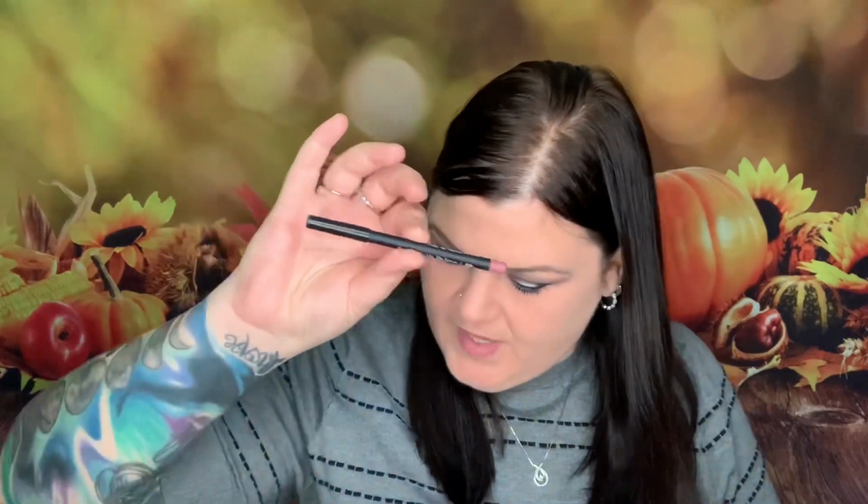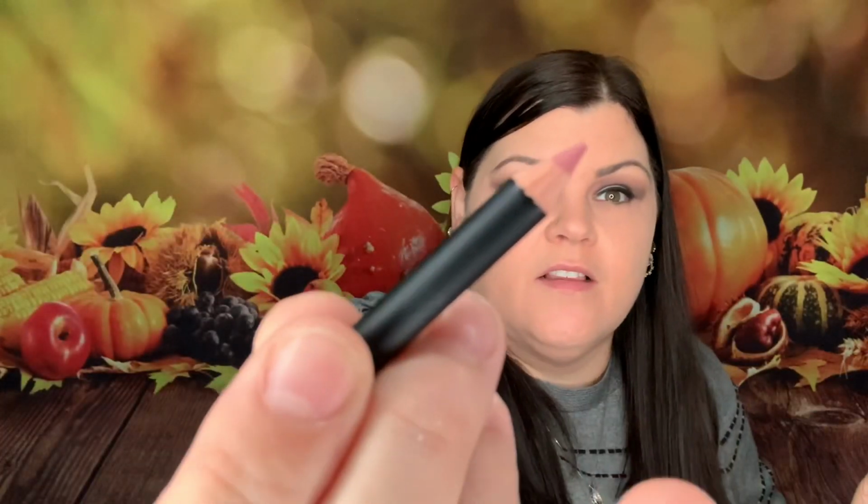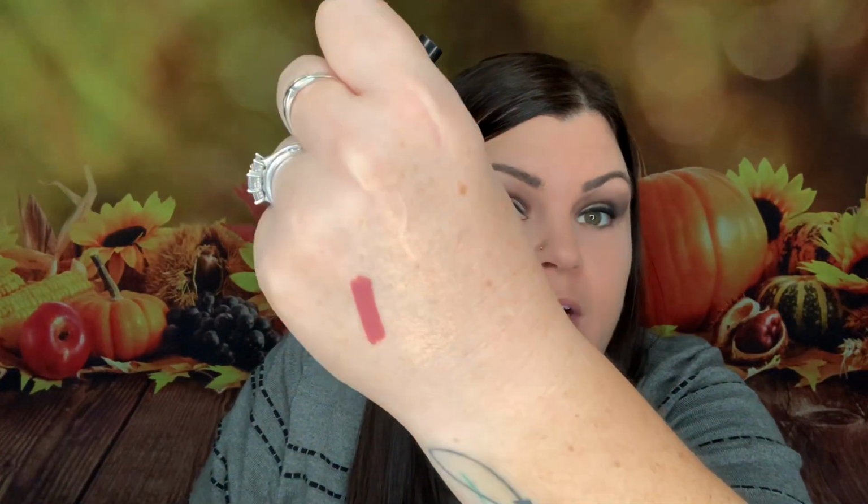Is this a lip liner? Mini Lip Pencil, shade 80, Antique Pink. All right, this is Diego Dalla Parma? Diego Dalla Parma, I think that's the brand, but here's what it looks like right there. And then there's the color. Ooh, that's actually a really pretty color. I would probably line my lips and actually fill it in with that kind of a color. That's really pretty. I like that.